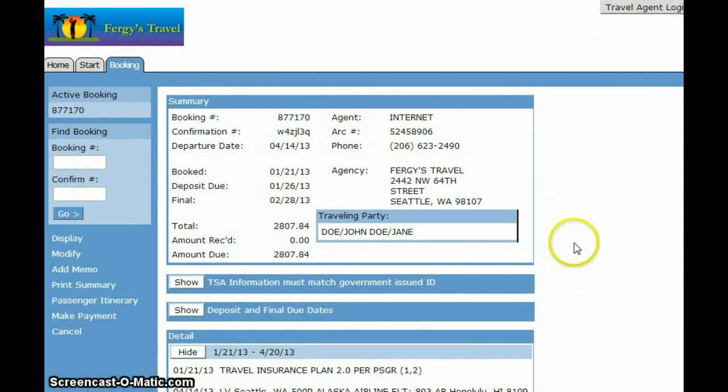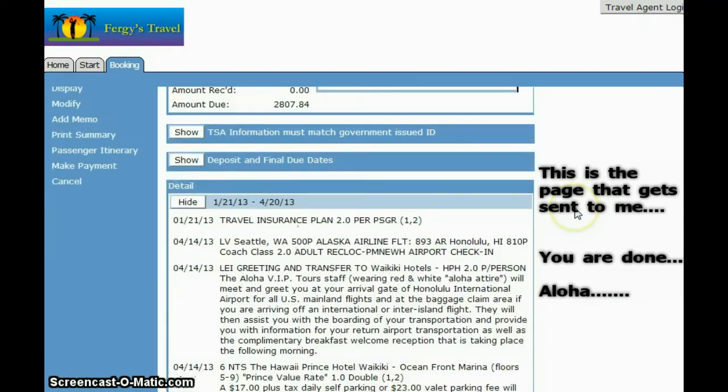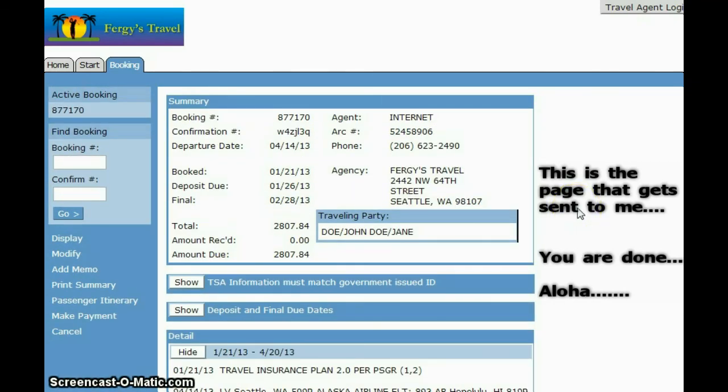Just go ahead and click the Add Memo, and you'll end up with a resolution page, which is the page that gets sent to me. I go down and I pick up your information, and I pick up the phone and call you.